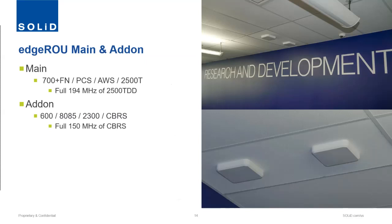So I actually installed this system in our headquarters, so I would understand how it's done. And that is the end of the pitch for the EdgeRU. I'm hoping that there's some questions that can come in, and we can answer any questions that everyone has.